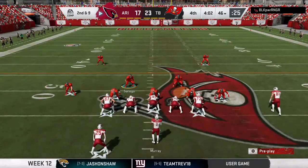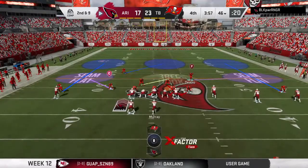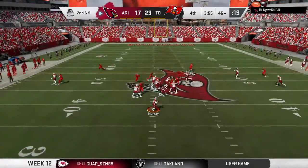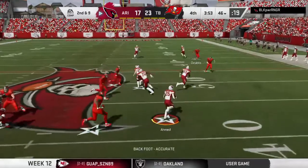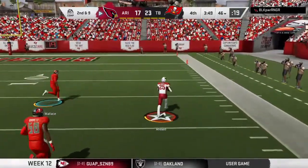Here's 2nd and 9, just a yard on that last run. Here we go. Here's Murray. Now they go screen. It's complete. He's got a first down and then some inside the 40.